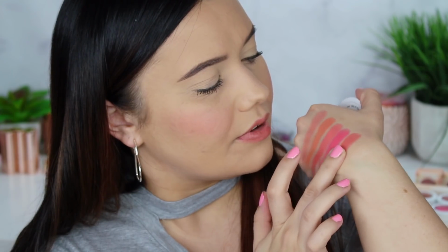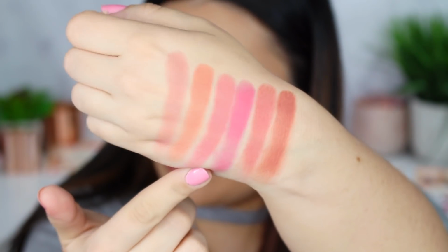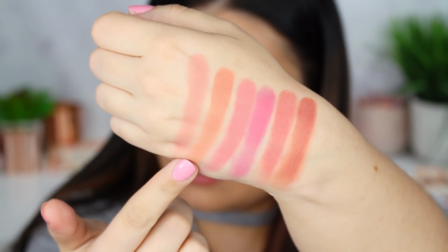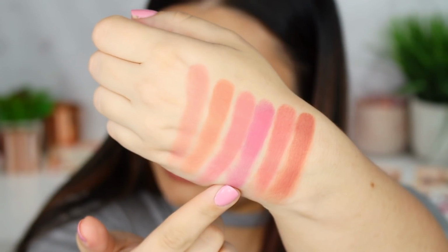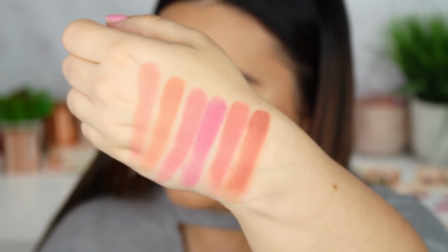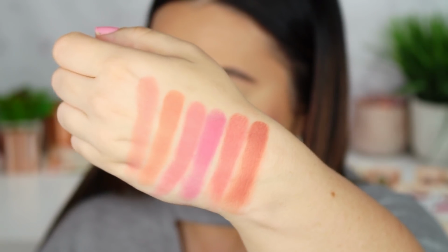The next new one is Growth Flirt. Right there, you can see they're very, very different. And last but not least is Yes She Did. So on my hand right here are all the new shades, again starting with Count Me In, Get Laid, No Vacancy, Tuned In, Growth Flirt, and Yes She Did. There they are. You can see there is a great color difference between them all.